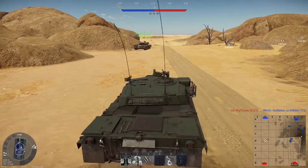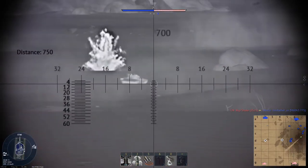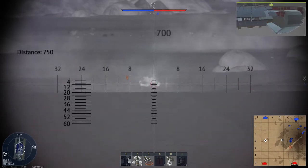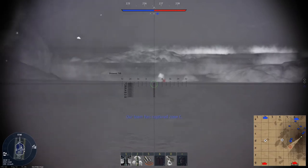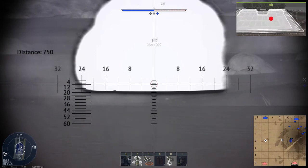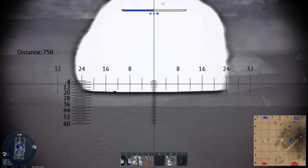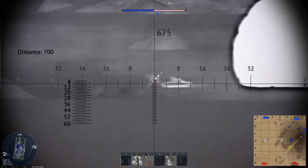Oh, we got a target. Yep. He's getting ready to take a shot, be careful. Got him, that was the commander. Nice kill. Little range fighter, little nasty of it. He's like right in here. Oh, he's going. I see him. He's moving.